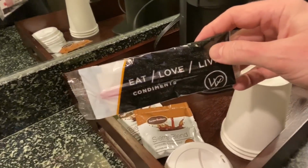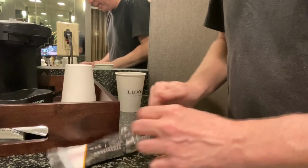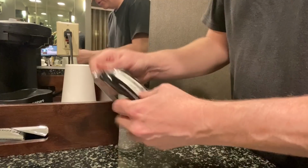No, let's try the coffee again. It's got to be ready now. Okay, here we go. Luxor in-room coffee. Still very hot. It's burning my hands. Oh, look, there's some Eat, Love, Live condiments. Let's open it up. All right, Eat, Love, Live condiments. Sugar, I see some sugar in there.